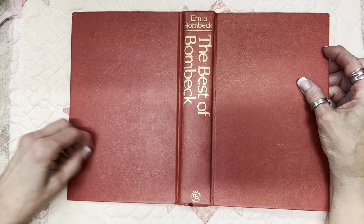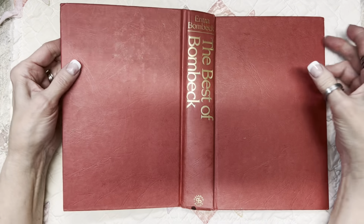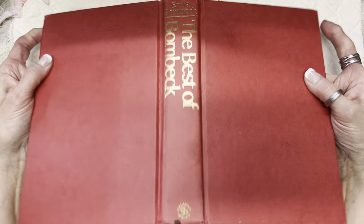I don't mind red covers. I know that some people hate them, but in this case, it's immaterial. It is in good shape.